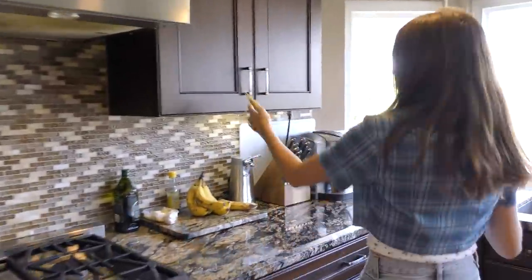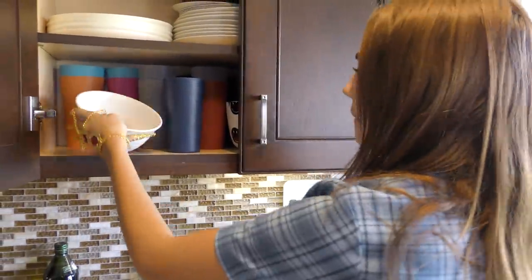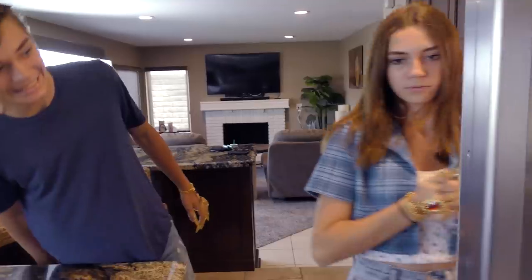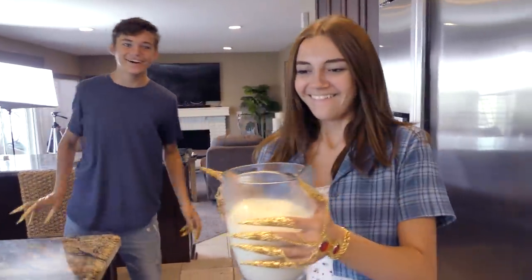All right, since we're doing our morning routine, let's make breakfast. For breakfast each morning, I usually make cereal, so let me grab all the things that I need for that. Make sure my fingers don't get stuck in the door. We've got my bowl, and then we've got my cereal. Okay. And then we have milk right here. Oh yeah, we have our milk in a jar.